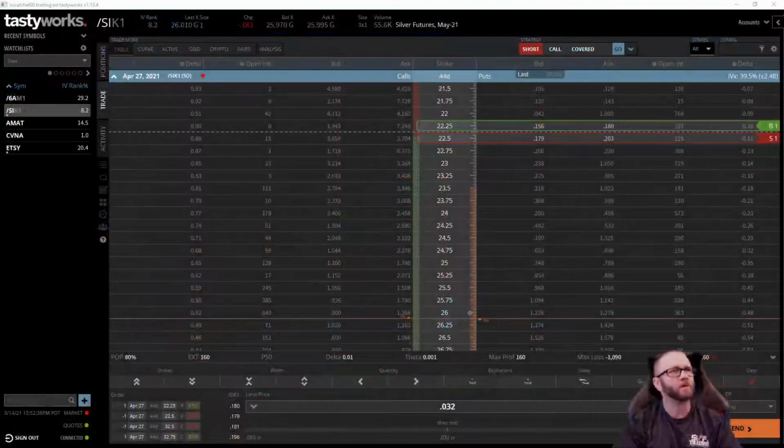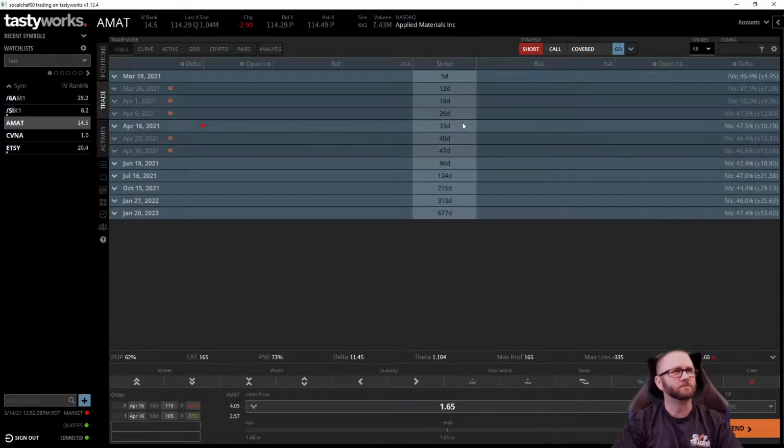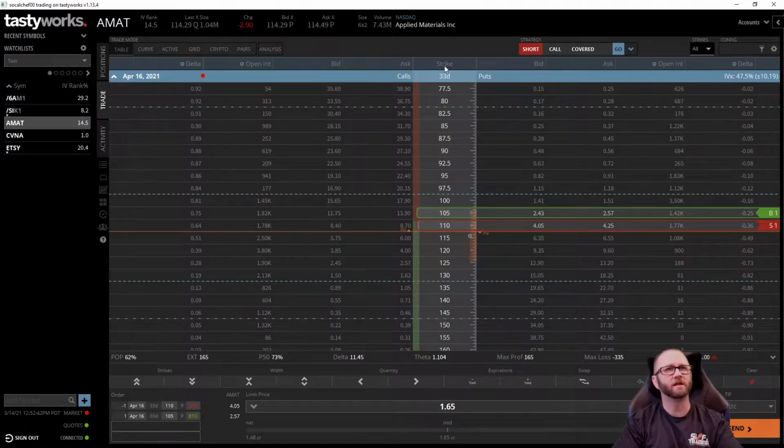IV is pretty decent, 14%, but the implied volatility is 47. So we're still in April cycle, 33 days, and it's going to be right at the money. It looks at the money, gang, but it's actually almost a strike past, the 36 delta here, and it's going to be about $1.65. So perfect, 1/3 the width of the strikes, and it's a 36 delta, 1/3 the width of the strikes. Our average probabilities here: the 62 POP, 73 P50. So perfectly good play here.